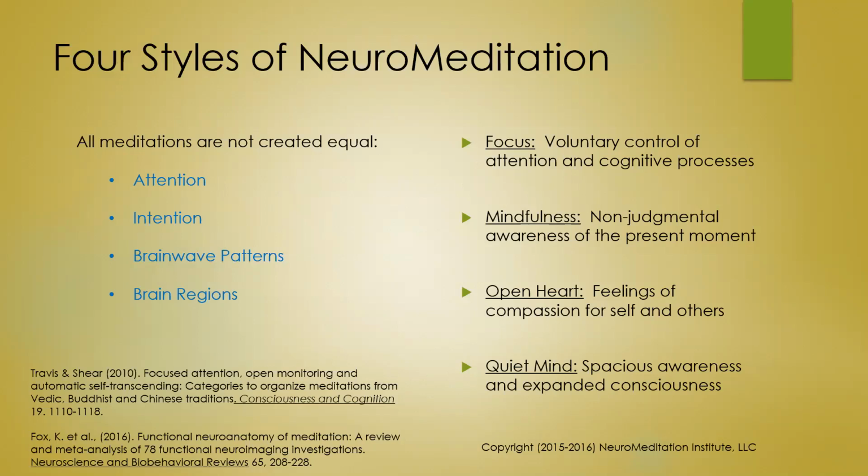So focus meditations are going to be any kind of a practice where you are holding your attention on a single target. You're holding your attention on one thing, and when the mind wanders, you recognize that the mind wanders and you bring it back. So this is a basic meditation practice that most people are familiar with, watching the breath, for example, or following a mantra, using a word or a phrase to hold the attention. So really this is about voluntary control of attention and cognitive processes. You're teaching your mind to be able to be still. So there's a lot of different practices that do that in different ways. So we can kind of lump all of those together into this category of focus.